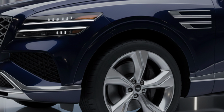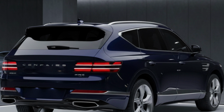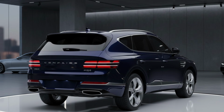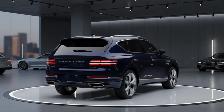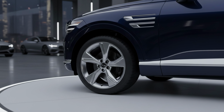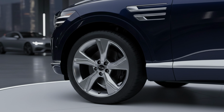Designers talk about the parabolic line, a single clean arc that sweeps across the side of the car. It gives the GV80 this sense of tension and grace, like it's in motion, even when it's parked. For 2026, refined bumpers and new alloy wheel designs make it look even sharper. You can tell Genesis isn't trying to be a carbon copy of its German rivals. It's carving out its own identity, and honestly, it's refreshing to see.